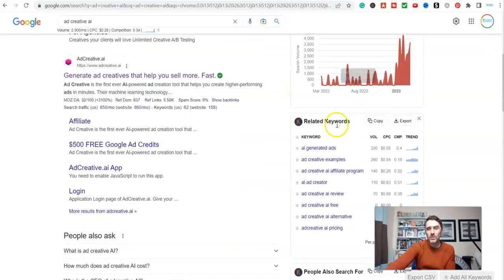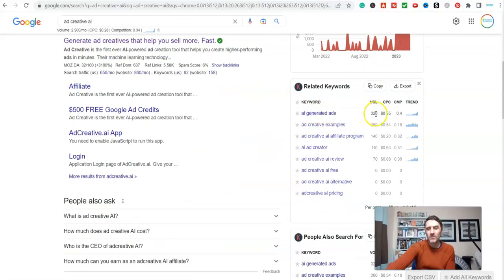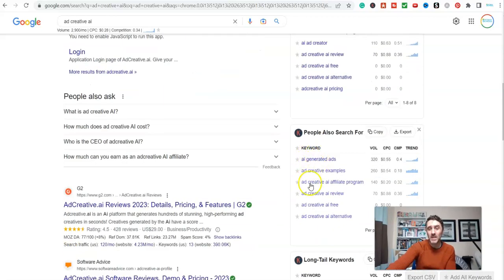Scroll further on the page here, we can see, look, AI generated ads, 320. Add creative examples, 260. So again, what I would do is I would sign up to the affiliate program. I would then use Keywords Everywhere to come on here and literally get these different keyword ideas. And then like this one here, look, add creative examples, add creative AI affiliate program. I would just do a YouTube video for all of these different search terms down here. And then I would put a link down below saying, if you want to go ahead and try this out completely for free, click the link down below.